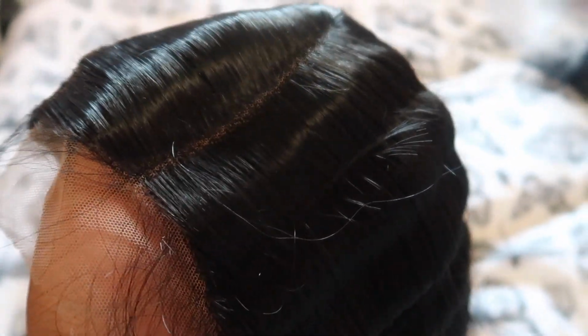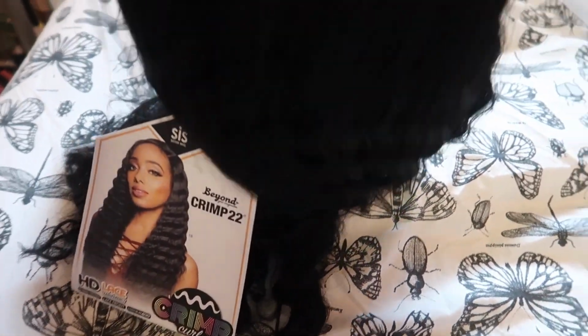So this is the lace. I don't think it's terrible. And I didn't mention, but I paid $49 for this wig. But I'm going to go in the bathroom, set up, and we're going to do it. We're going to install it.